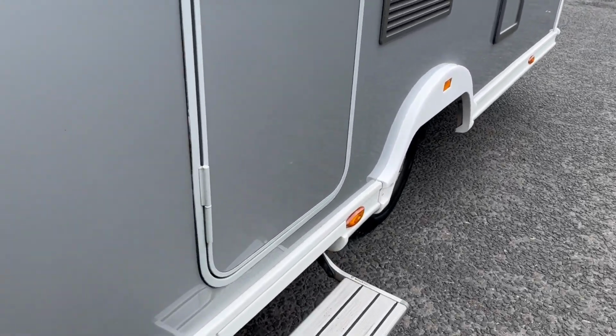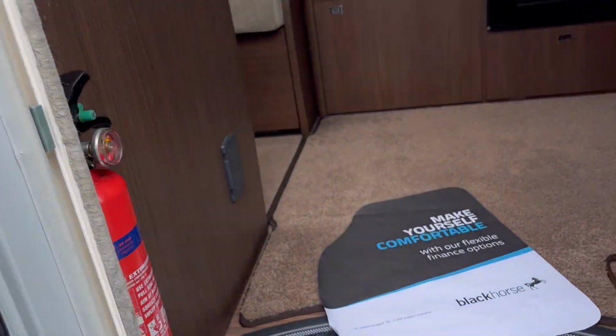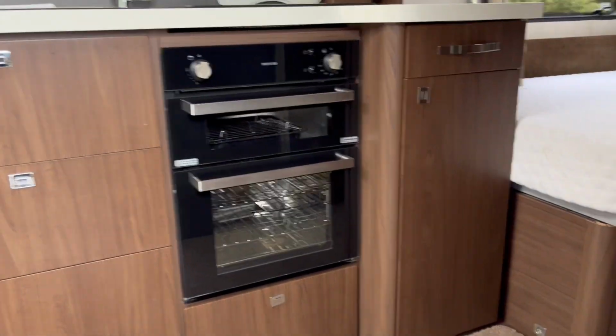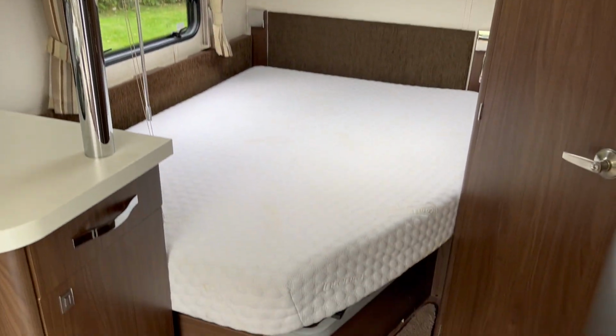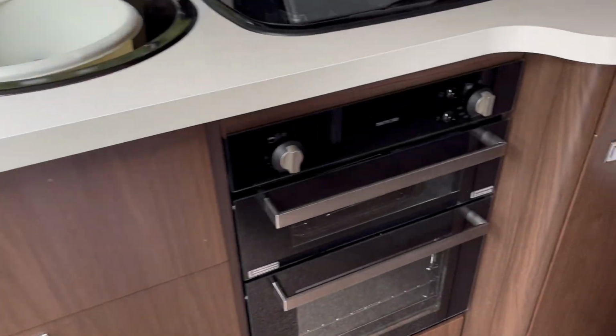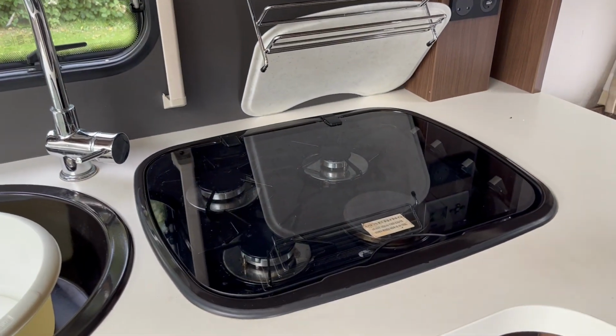It's retractable step as well. It's out at the moment. The door, blinds there. Double bed. Sofas, which also fold out into 2 small single beds or 1 full-size double. Oven, microwave, gas and electric on the stove.